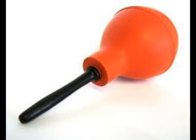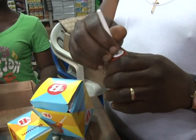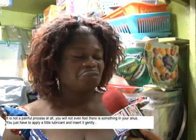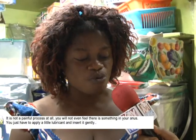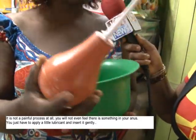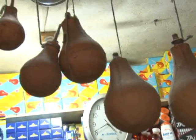Nonetheless, a first-time user may shy away from using the enema bulb syringe regardless of its advantages just by looking at its pointed tip. It looks scary. Is it painful? So, how does a first-time user go through the process?